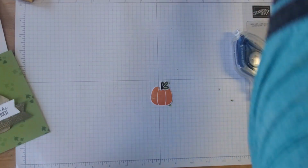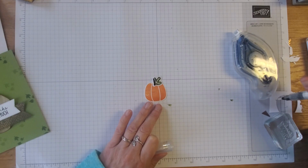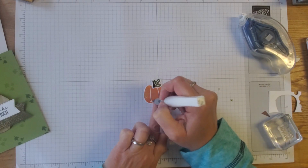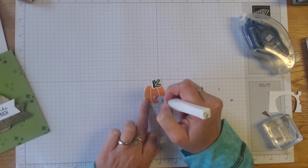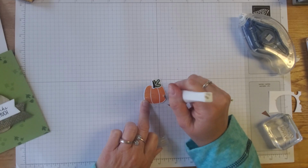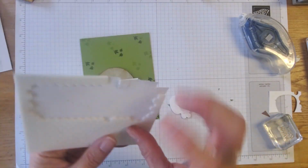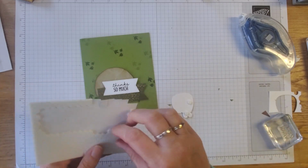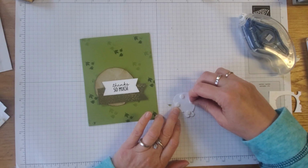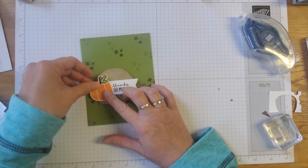And then, before I do my next step, I'm going to actually add some Wink of Stella to my pumpkin. Let me just get that running a little bit. I need to get more Wink of Stella. There we go. Get that running. Add that here. Make it a sparkly little pumpkin. There we go. Okay, and now I'm going to go ahead and attach this to the card with some dimensionals as well. I'm going to stick that right about there. Okay.